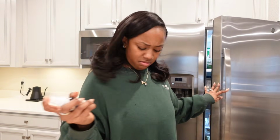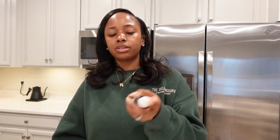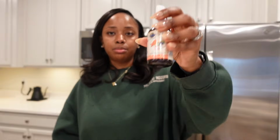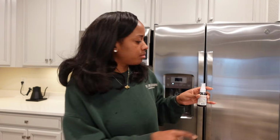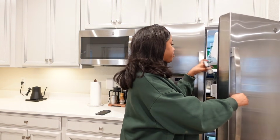I also take B12, so I have a B12 spray. Although you can get B12 from, I believe the main source of B12 on a plant-based diet would come from nutritional yeast. But I don't plan to eat anymore today, so I'm just gonna take my B12 supplement, which is the brand Garden of Life. It's just a B12 spray. You take it by mouth, and it's just 2 sprays, and you put it in the fridge. So I'll see y'all for the next meal.